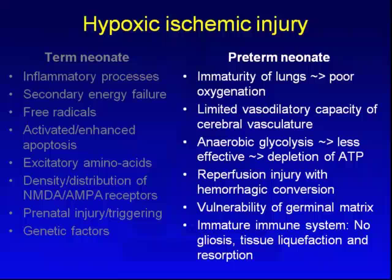During the reperfusion state of this ischemic hypoxic insult, the preterm brain tends to respond with more hemorrhagic conversion of the ischemic injuries. And as we all know, germinal matrix is a very highly metabolically active, still prominent part of the brain during the preterm time period. The immaturity of the central nervous system immune system further plays into how things progress over time, as we will see in the examples.